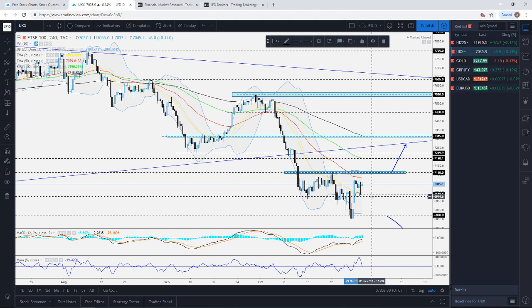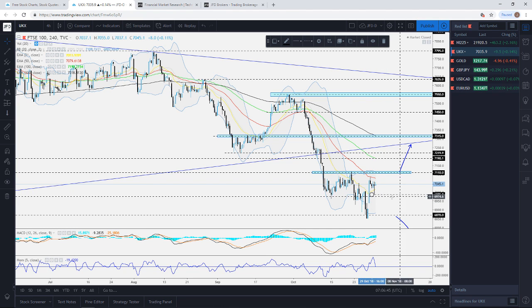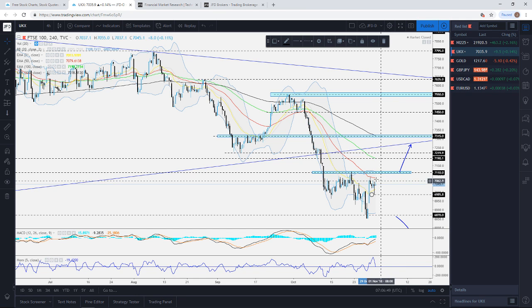But again, probably from the very short-term perspective, it seems that the sell side could be slightly off the table for now. Of course, let's see how this develops. But like I said, for those short-term traders, keep your eyes on the 69.85 on the downside, and on the upside, keep your eyes on the 71.10.